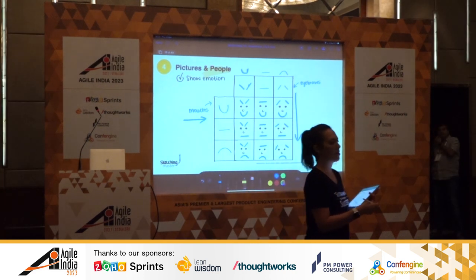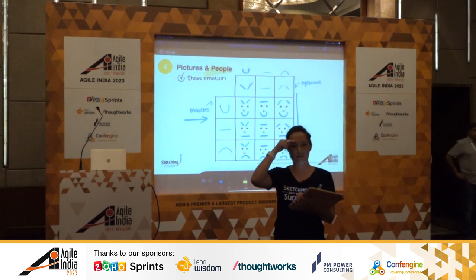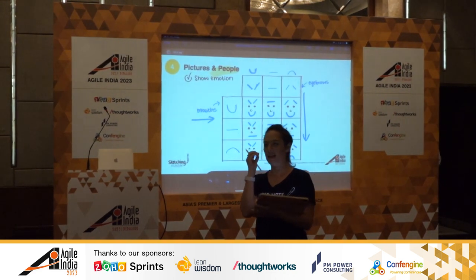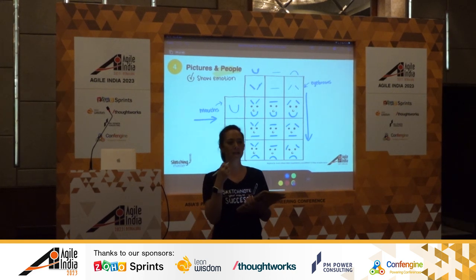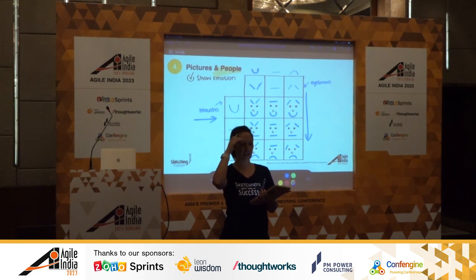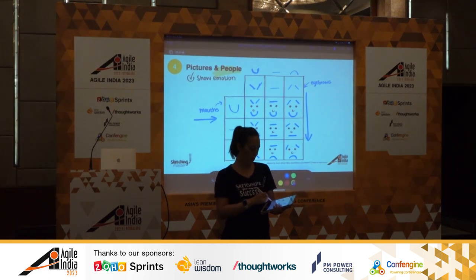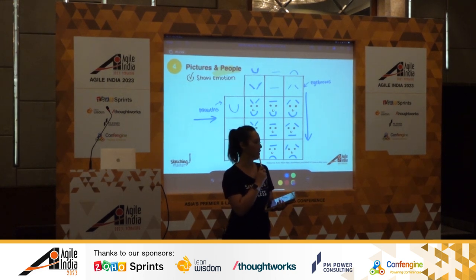A lot of our emotion is actually in our mouths and in our eyebrows. If you just have eyes and a nose, you're not going to see any emotion. If you're surprised, your eyebrows go up. If you're angry, they go down. So in this grid is pretty much every emotion you'd need to know how to draw.